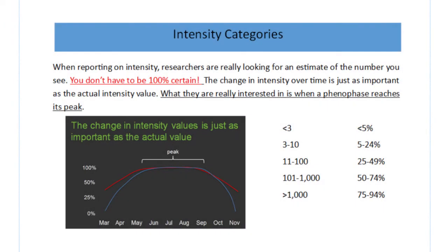You will also need to answer intensity questions. This has to do with the number of buds, flowers, and fruits you see, as well as the percentage of fruits that are ripe and leaf coverage in broad categories. When reporting on intensity, researchers are really looking for an estimate of the number you see. You don't have to be 100% certain. The change in intensity over time is just as important as the actual intensity value. What they are really interested in is when a phenophase reaches its peak.